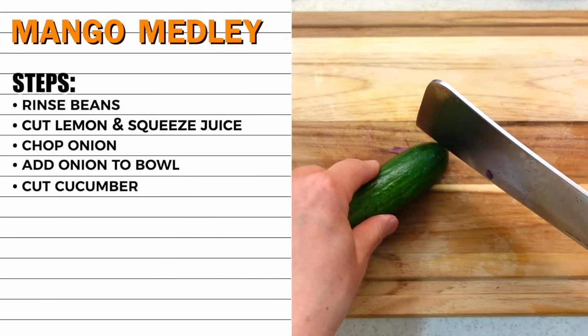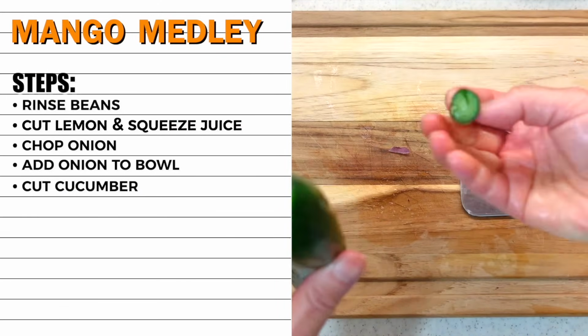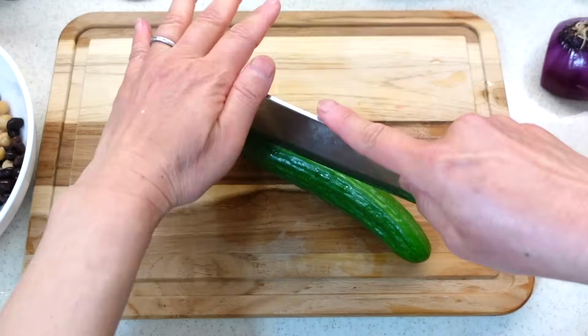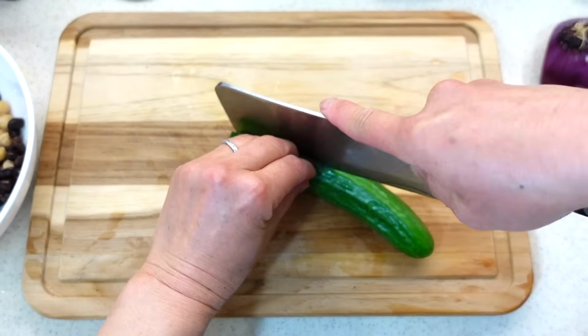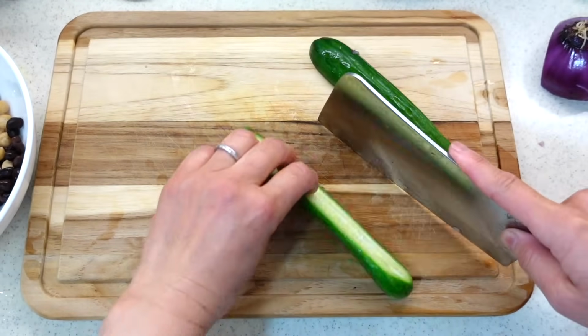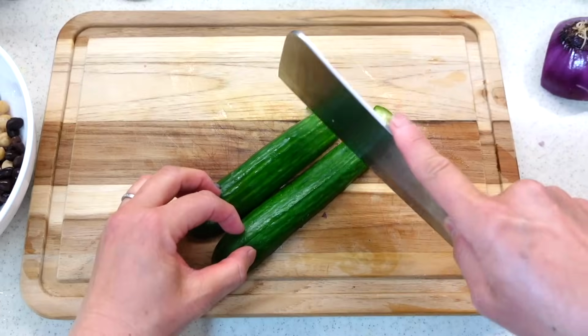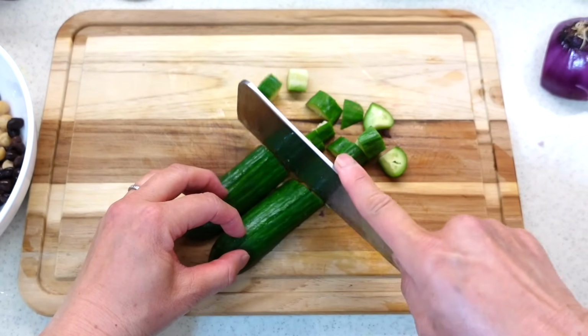Now, first I'm going to cut the stem off. Sometimes near the stem, the cucumber may be more bitter because it's younger. Now I'm going to slice the cucumber in half, and then I'm going to slice each half in half vertically. I'm going to put them together to dice them, and you see they'll come out in small pieces.